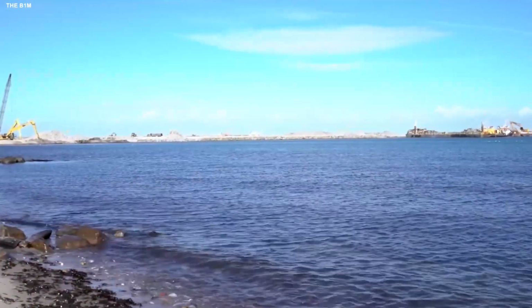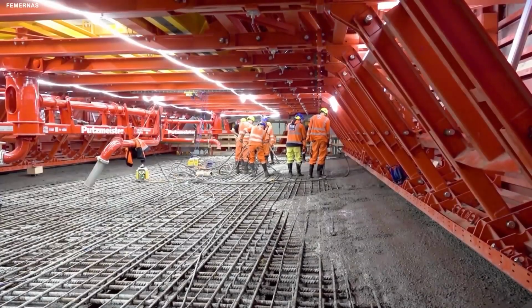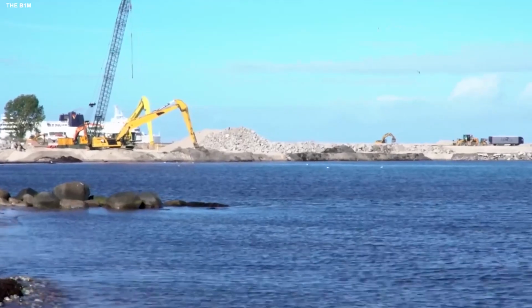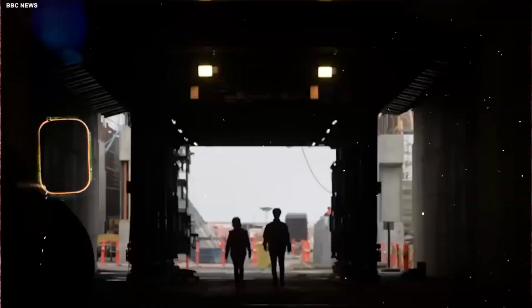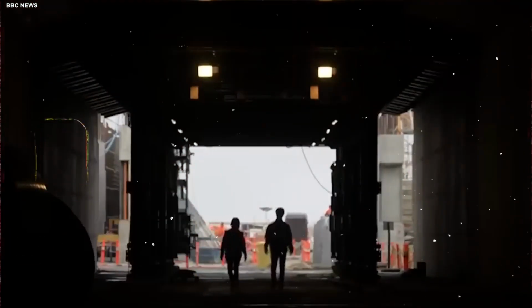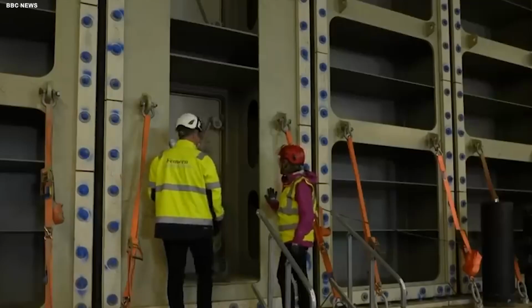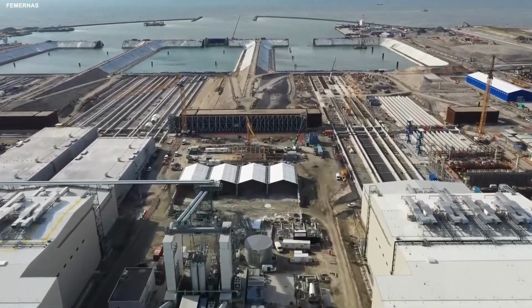Instead of fighting the sea with a single dramatic breakthrough, engineers are turning tunnel building into a repeatable production system. Segment after segment is cast, pushed forward for curing, checked for quality, and prepared for the next phase. Even the concrete has to be carefully controlled, because these elements are so large that the curing process can create cracks if temperatures are not managed properly.